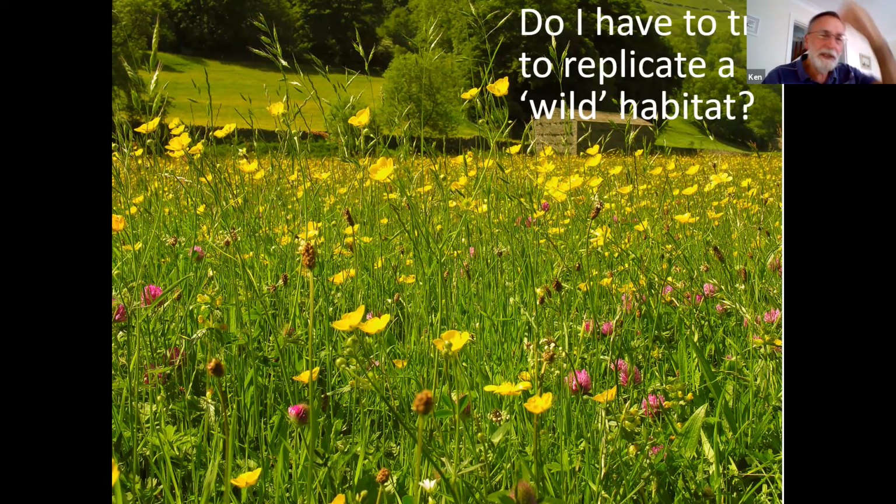And do you have to, I mean, clearly these are very beautiful, but do you have to try and create things like this in your garden in order to please wildlife? And the answer basically is no, you don't. It can be a real struggle to reproduce these kinds of wild habitats in a garden context for a whole variety of reasons. The soil is usually too fertile. The scale is wrong, and all kinds of things make it really very difficult. But you don't need to.